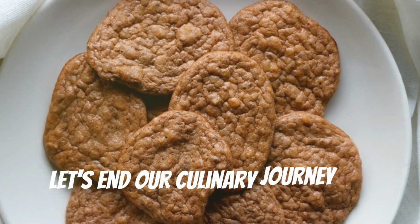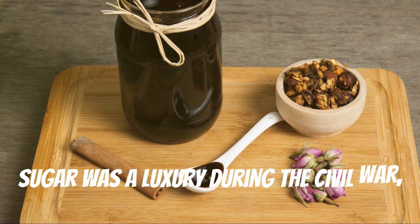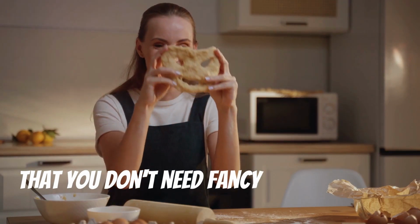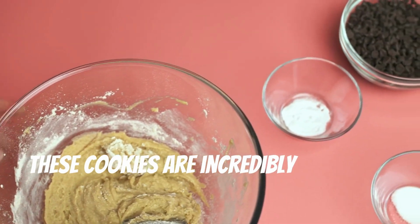Let's end our culinary journey with something sweet: molasses sugar cookies. Sugar was a luxury during the Civil War, but molasses was a more affordable sweetener. And let me tell you, these cookies are a testament to the fact that you don't need fancy ingredients to create something truly special. These cookies are incredibly simple to make.